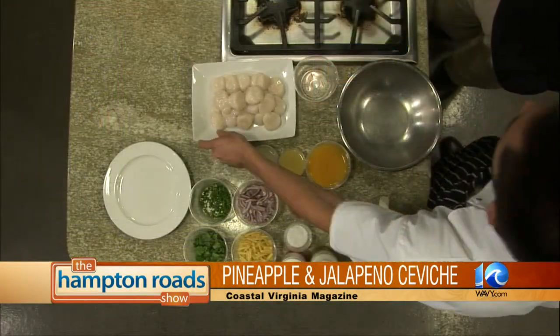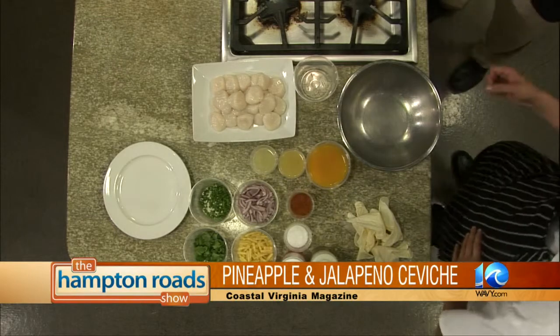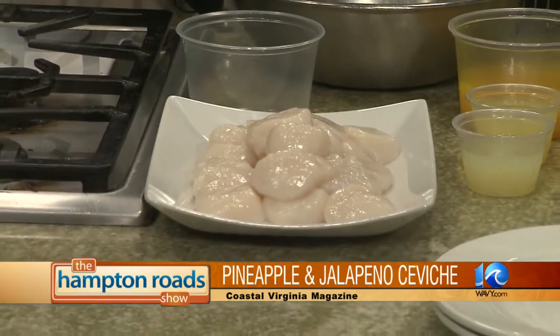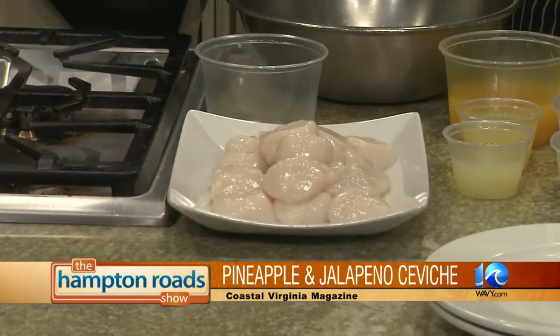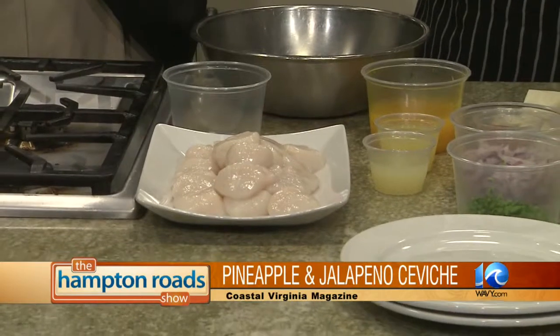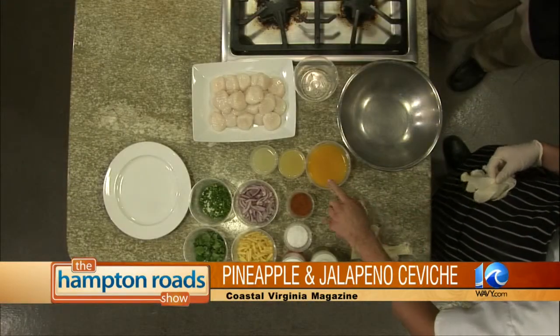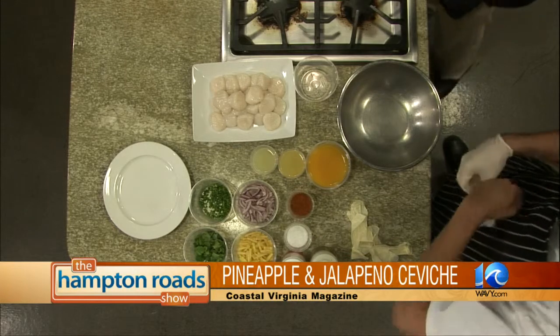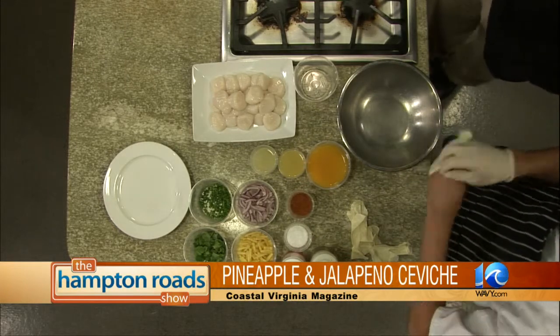I got here some sea scallops. For Thursday's event, we'll be using bay scallops. They're a little smaller, but this is what I got my hands on today. So I'm going to start off by taking off the boots, and then we're going to marinate them in acid, citrus juice. I got orange juice, lime juice, and lemon juice. And then we're going to make a little salad to put on top and dress it up.